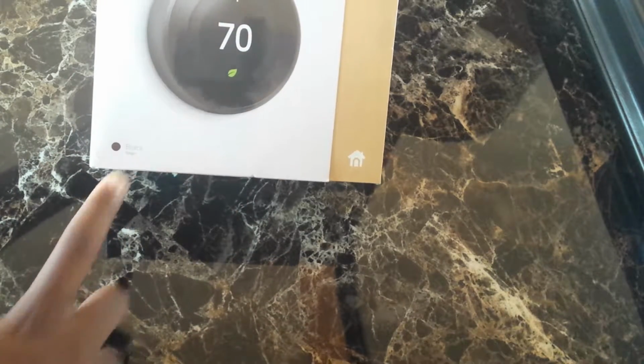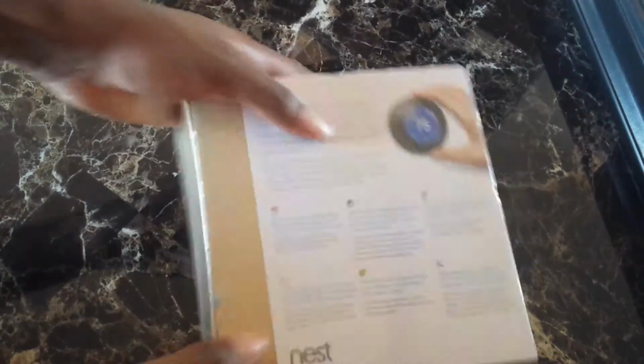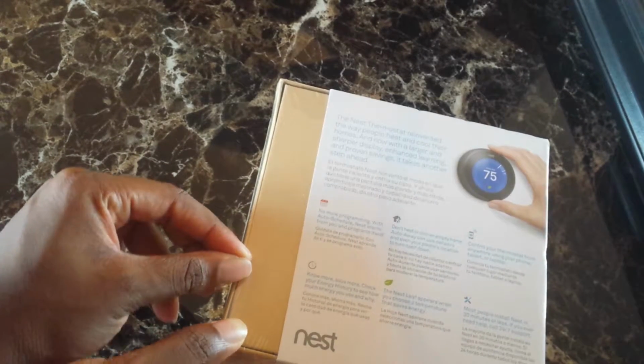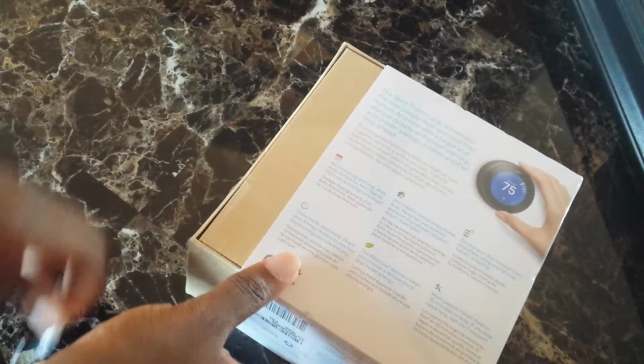Like I said, I got it in the black color instead of the stainless steel, and let's get to the unboxing. So we're going to go around the back, and it should be a pretty easy pull tab. The last one was a little bit difficult, so I'll try and get at this one. There we go.